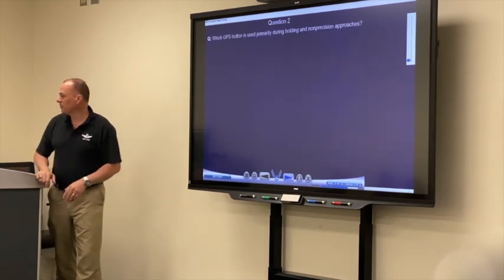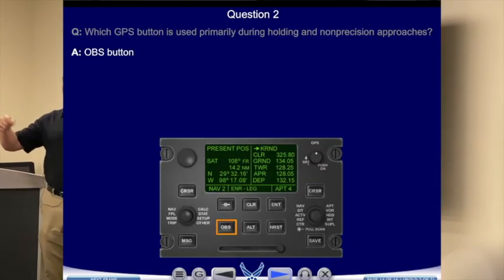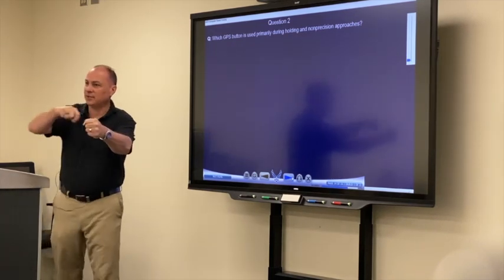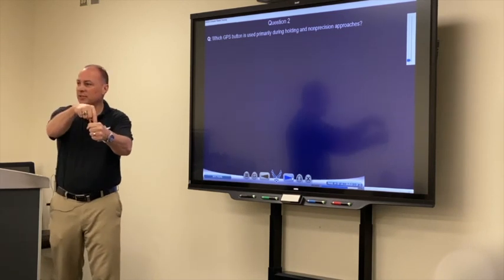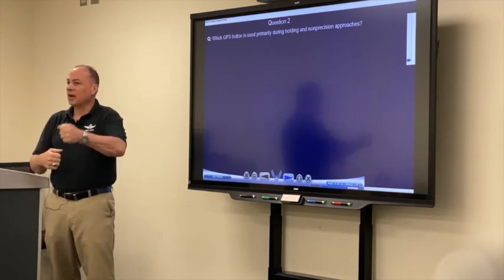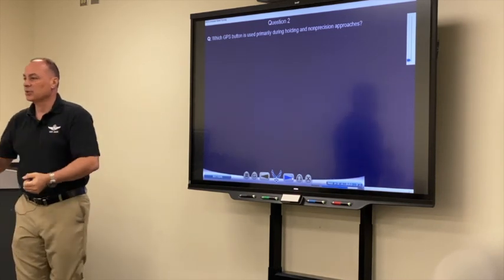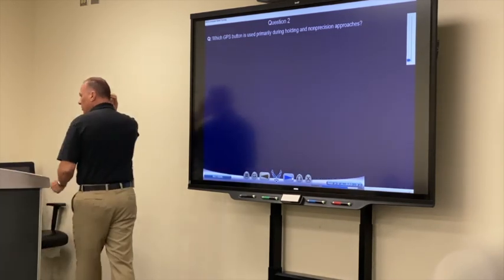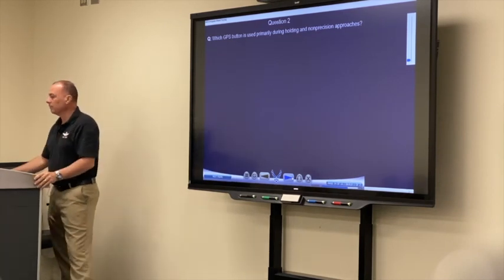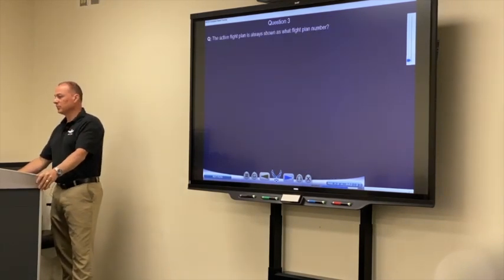Which GPS button is used during holding and non-precision approaches? Yeah, the OBS button. So think about holding. I've got an anchor point. I hit the fix, I go out. I hit the fix, I go out. Do I want it to go to this fix and then sequence to another one? No, I want to anchor it. Non-precision approach is the same thing. I got to know where the fix is, so as I overfly it, how far away am I from that fix? So we use it for non-precision, and for the reason I talked about earlier, if we want to put an anchor point or a user-defined anchor point in the ground, we use OBS as well. And yes, you will see that again, what the OBS function is.